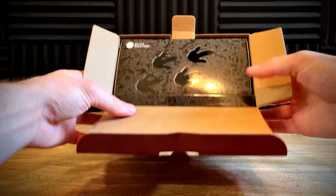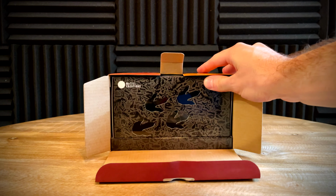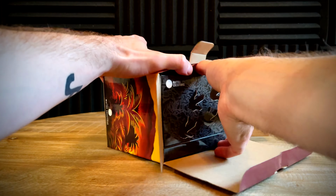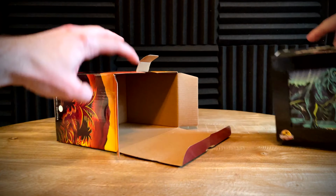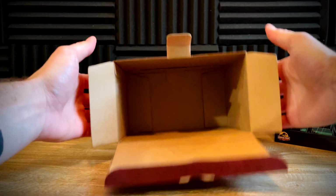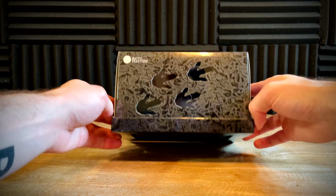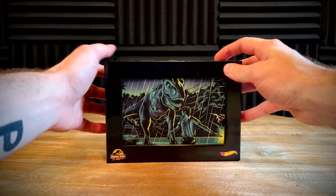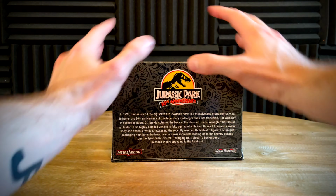When you open it up, that's what it looks like on the top. Really, really cool design here, so let's slide it out. And here's that empty box one more time. And that's what it looked like on the top. So when you pick it up, you've got that on the front and all around.